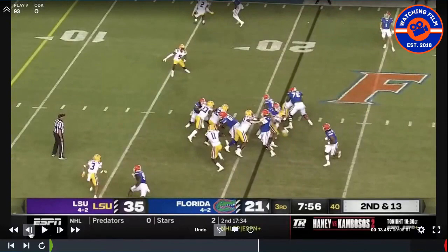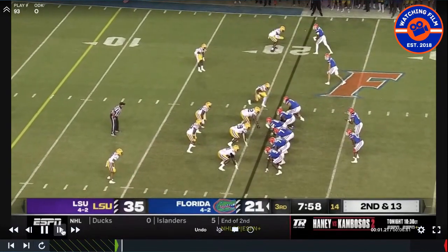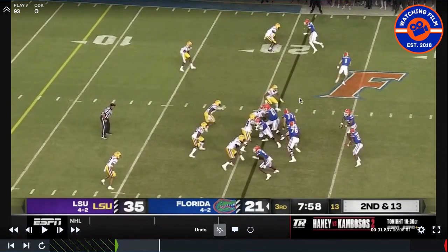Here's a little gap run. I wonder if we see a lot more of this from Florida down the line this year. There's not been a ton of it, but all right, you got a kick and a wrap. You end up getting a log, I think.